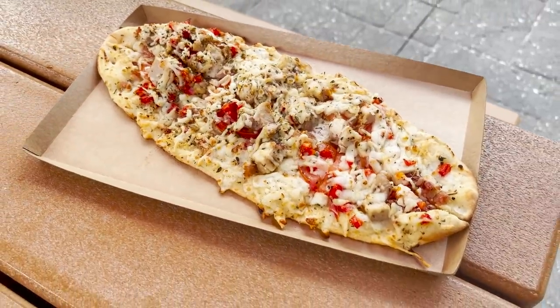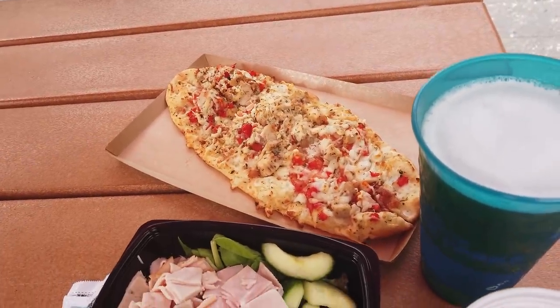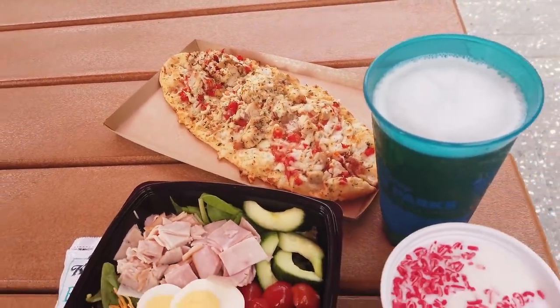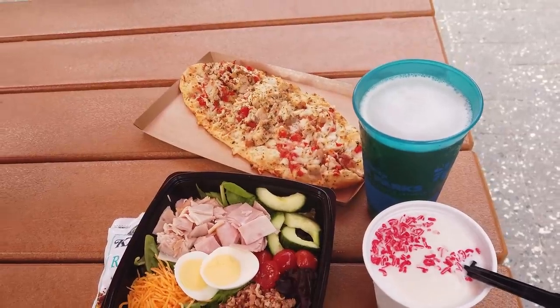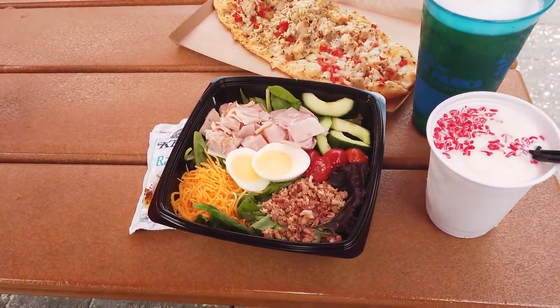It smells good. I should also note that in the My Disney Experience app, it says that on the weekends, they do large pizzas as well, which is a really great option. They're only $16.99 for a large cheese or pepperoni pizza. Wow, for your whole family. Which is a really good option if a group of you is coming.